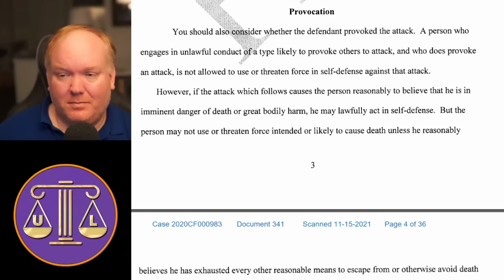But if that charge had stuck, a jury could get lost. They might still get lost because they heard about it forever, but that's why getting it struck was such a big deal. A person who engages in unlawful conduct of a type likely to provoke an attack.